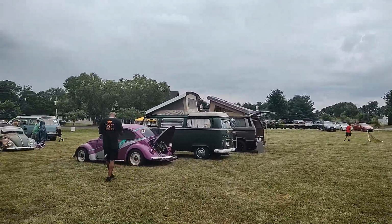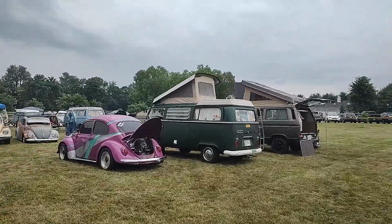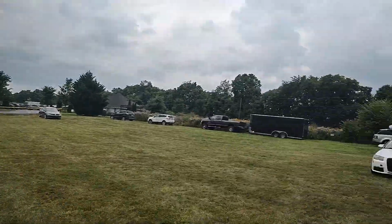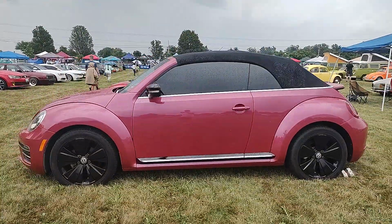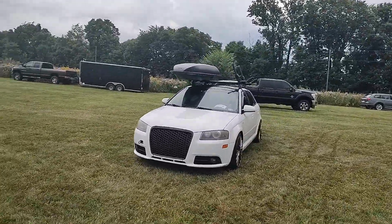People are trying to stay dry. A lot of people brought tents, and probably brought them to keep them out of the sun, but it's good. It's good to have it. Because this surprise rain is not thrilling anyone, I don't think.